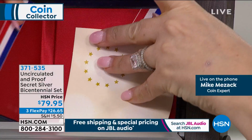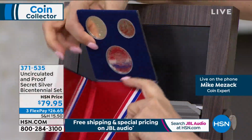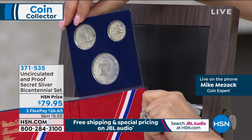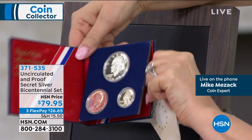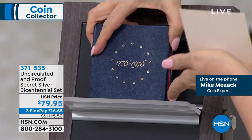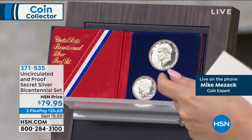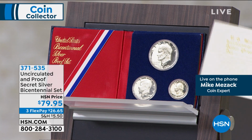You're paying $39.95 a set. I can't sell you an American Silver Eagle from 2020 for $39.95, let alone an entire set. Look at those coins. They're just absolutely stunning. They're from the original things. It's a one-year-only design that they have for the bicentennial.